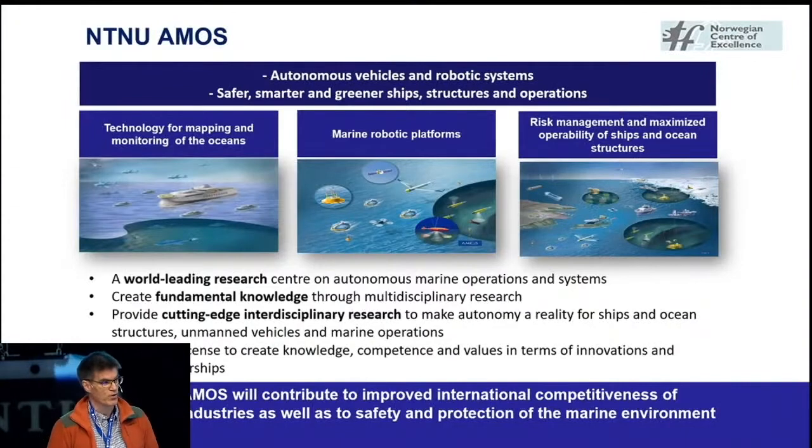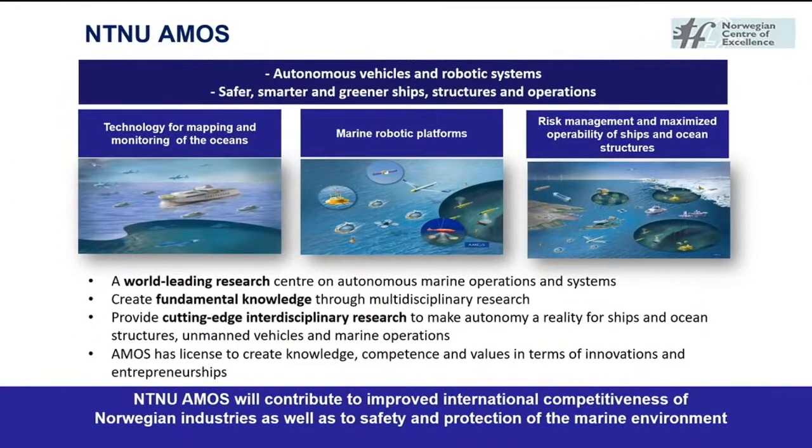just also to mention, both Torgeir and Odd are of course also deeply involved in AMOS. We have 3 projects in AMOS. One is on technology for mapping and monitoring of the oceans. The other one is on marine robotic platforms. And the third is risk management and maximized operability of ships and ocean structures.